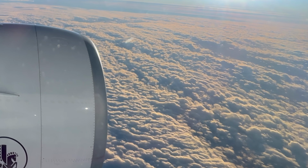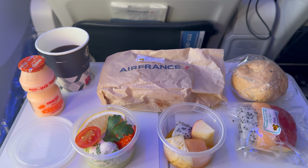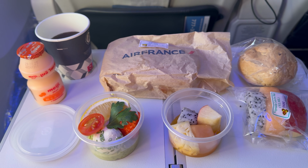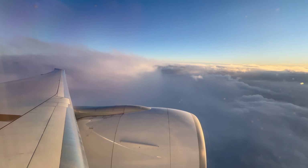The final meal was served and it consisted of a sandwich, a bread roll, some fruit, some yogurt drink and a couple of other items, and I also had a Coca-Cola. Again, the final meal was quite disappointing, and here's a look at the sandwich.